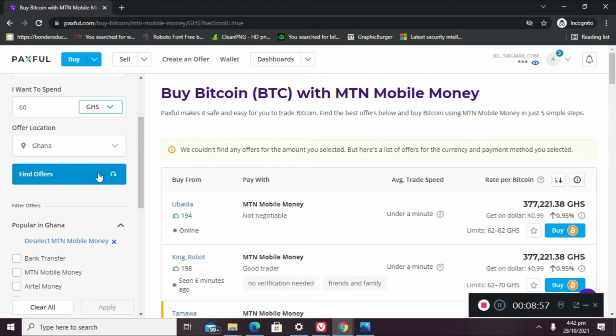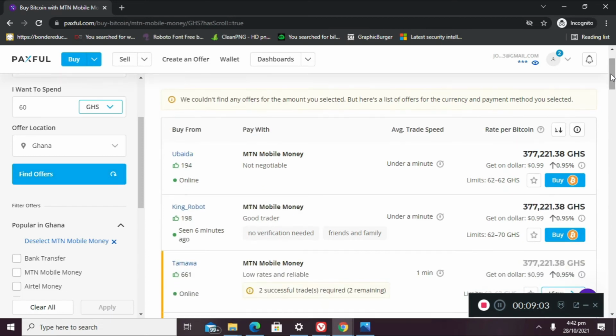Now you see that we have offers from sellers who are in Ghana. Now when you go to the upper panel, you can see buy from. This is the username of the seller. This shows what the person wants. That's the payment the person wants, anything one as we chose. Then this shows the person's average trade speed. Average trade speed basically refers to how quickly the seller responds to the trade. Usually under a minute you'll be done trading with this person, which is very good. Then this is showing your current rate on Bitcoin.